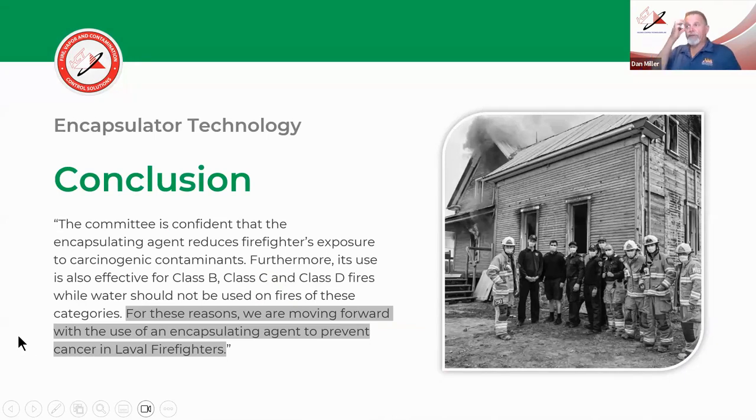So the conclusion from the committee that was studying this, the committee of the Laval Fire Department, was that the committee is confident that the encapsulating agent reduces firefighters' exposure to arsenogenic contaminants. Furthermore, its use is also effective for Class B, Class C, Class D fires, while water should not be used on these fire categories. For those reasons, we are moving forward with the use of encapsulating agent to prevent cancer in Laval firefighters.